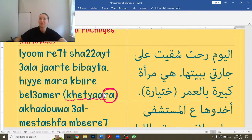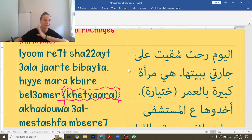It's not a taboo to use it. It's not wrong. It's just so normal. And sometimes it's even maybe cute to use it. There is even a Lebanese song called Ya Sitti Ya Khatyara. My grandma, my old grandma, and you're pampering her in that case, khatyara. Khalas, just say kbir bil umr, better, okay? Not even say that, even better, okay?